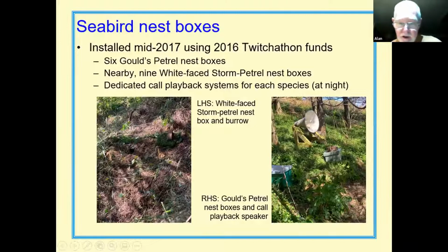On this side, here are 2 Gould's Petrel nest boxes, and this is the speaker system for the call playback. So that's basically facing out to sea, and there's an equivalent one over here for the storm petrels. And as soon as it gets dark, that activates and starts playing their calls all night, every night, to lure birds in. These are the nest boxes, so you can't see burrows in this, but this nest box here, the entry burrow is just down here. So again, the bird would have to come up through some polypipe and then get into this arrangement here.